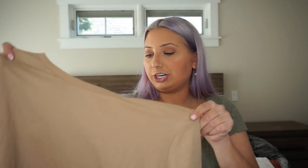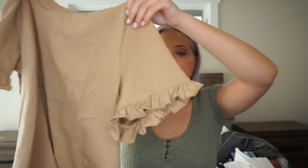This little t-shirt here is super, super cute. It has little ruffles on the sleeves. I'm not a big ruffle fan, so I was very surprised that I liked this top. I just thought it was really cute online and took a shot.